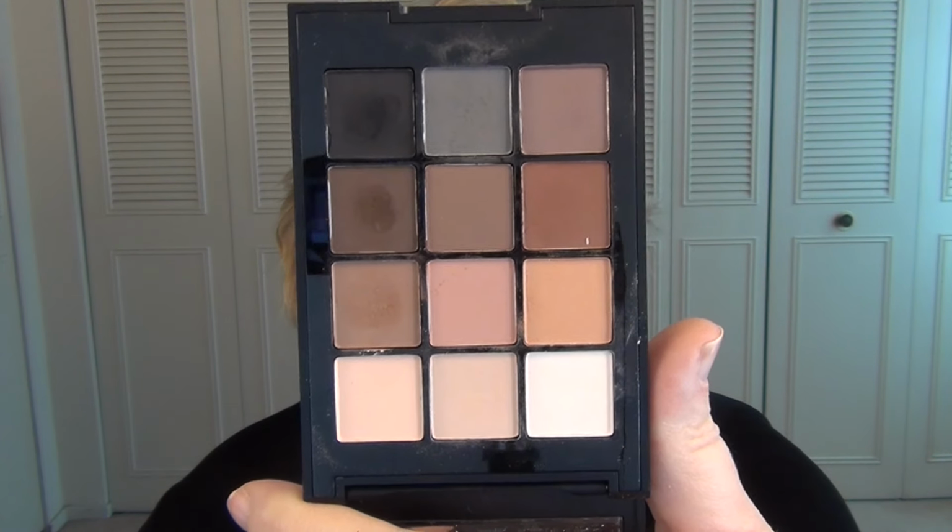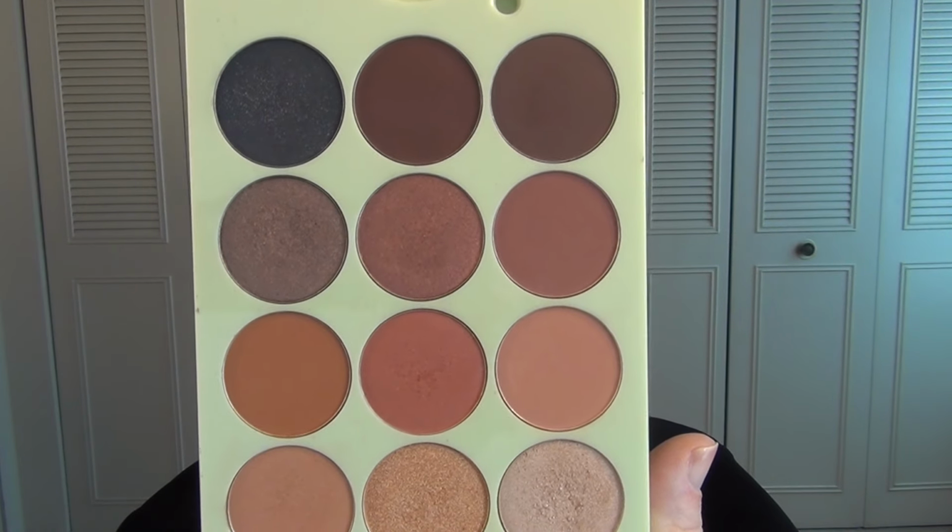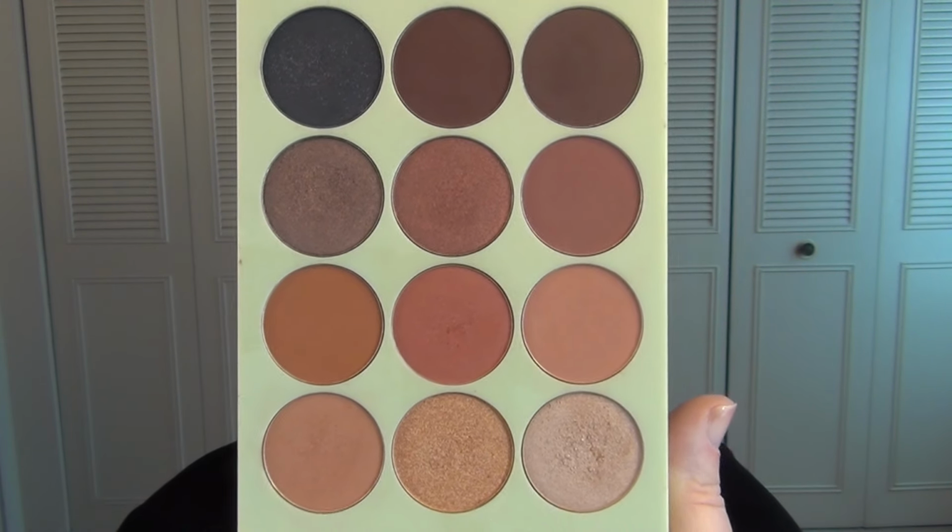So I have 2 palettes that I felt fell into the drugstore category. While I say that, they're not that inexpensive considering drugstore palettes. They are in the $20 to $24 range. The first one is the Sonia Kashuk Eye Couture Eye Palette, and this is the Eye on Neutral Mattes, and this will run you about 20 bucks. The other one is this Pixi Times It's Judy's Time palette, and this is a relatively new palette to the drugstore, well actually Target. And I do think it is limited edition. And this palette will run you $24 at Target. I think it's exclusively at Target, or maybe even on the Pixi website.